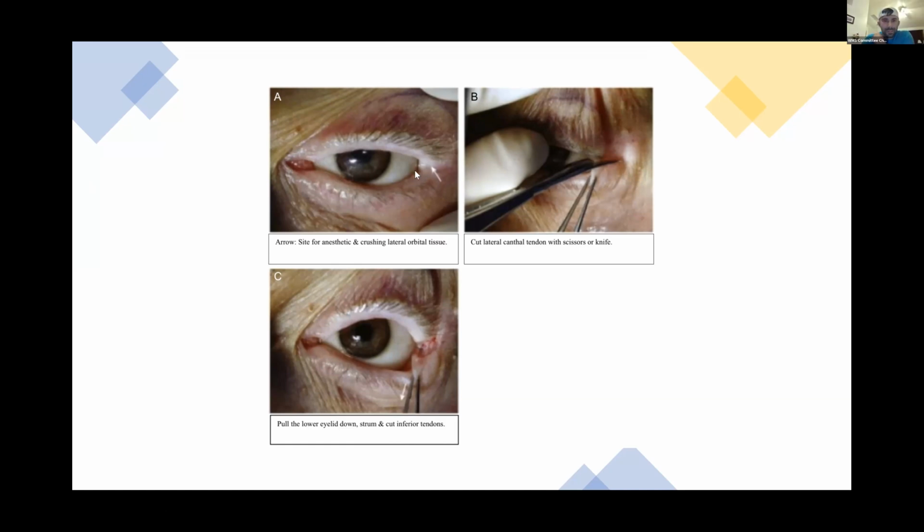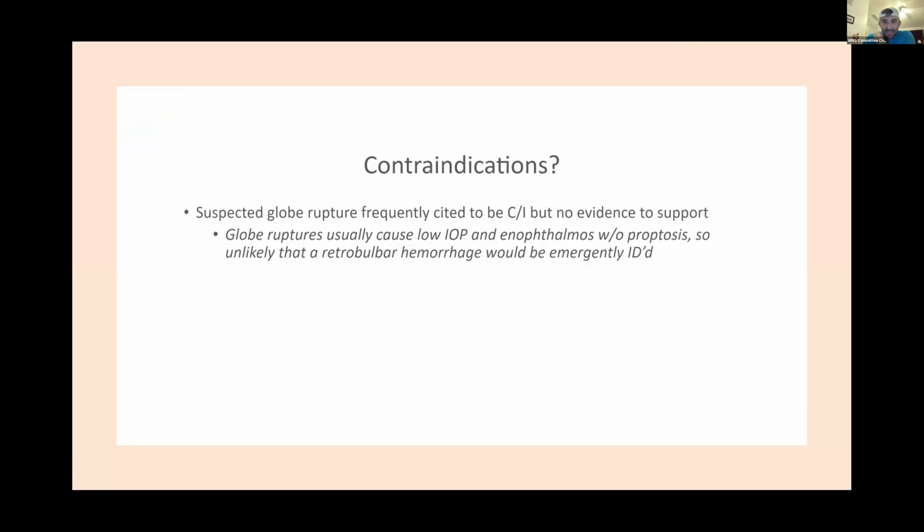Was this a living person? This person, I don't know. It was just from the article. Yeah. I'll keep moving. I have a video of them doing one too.